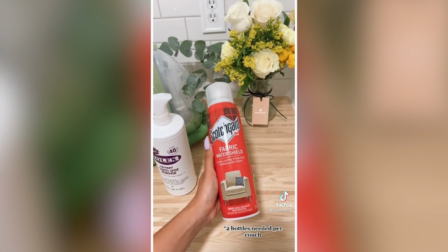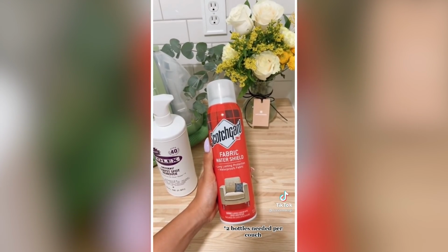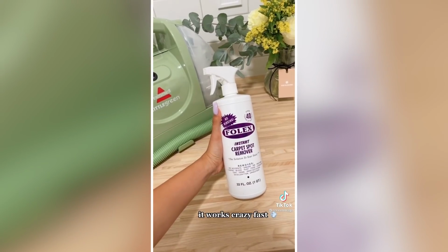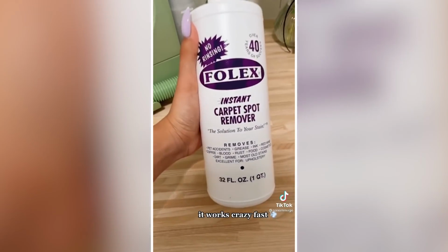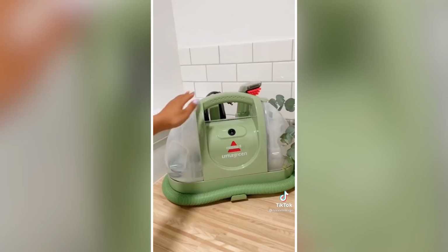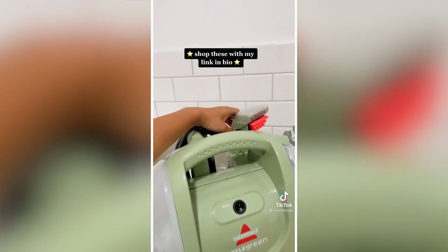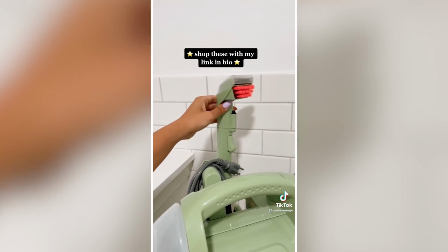So Scotchgard is new to our house, but it's basically like waterproofing your Vans, but waterproofing whatever you want. So I use this on the new couch. Oxiclean is basically holy water in a bottle. It can get everything out of anything and it's the best thing I've ever used in my life. Last but not least, the Little Green Machine. TikTok made me buy it. I have no regrets. It can get everything out of your furniture, your carpet, you name it.